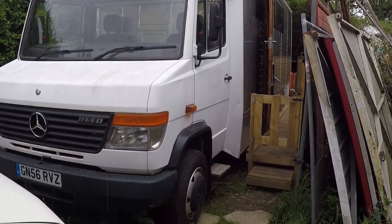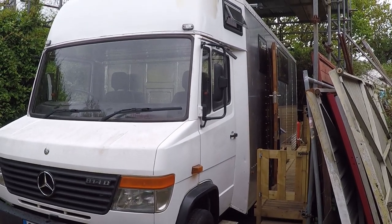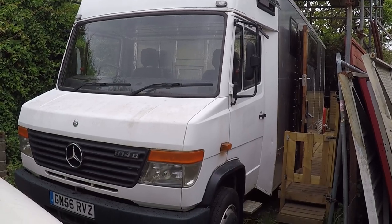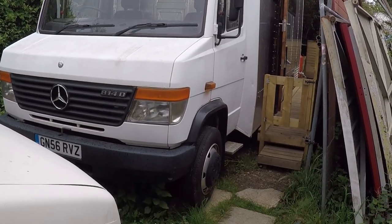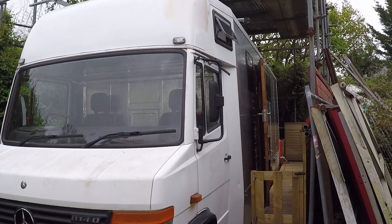I don't know if it's a fault of the coach builder, but there are certain things, since dismantling and reassembling it, that have presented themselves as basically just poor practice when they built it, to be honest with you. There's sealant where there should have been welds and all sorts of stuff really, but predominantly it was made up of ply and fiberglass, like a lot of these big box vans are.